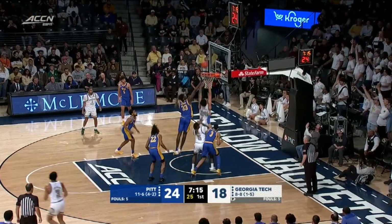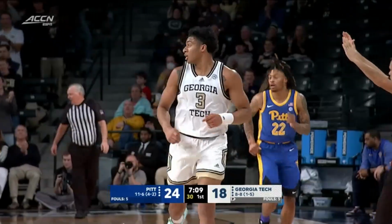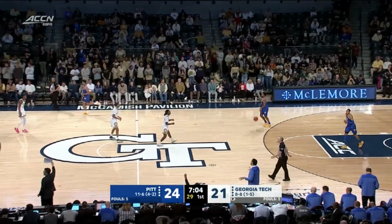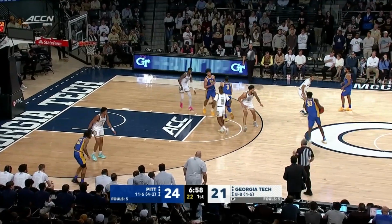Sturdivant. Boy, he's had three good looks in a row. Tipped out by Howard. Coleman loads and hits. That's the second three off the tip. Franklin Howard is just really being active. He didn't possess the ball, but he tipped it out. Another second chance point that ends up being a three for Georgia Tech. And I know they've knocked down twice so far in this game.